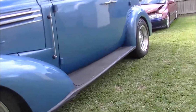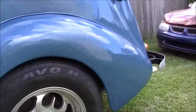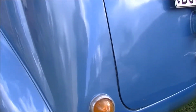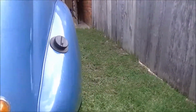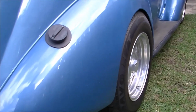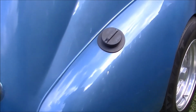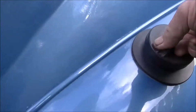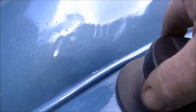Just thought I'd grab the camera. The old Chev's been playing up a little bit. It's almost like, if it was a carby car in the summertime, I'd say it would have been something like a vapor lock or something like that. But listen to see if there's any noise comes out of this. No.